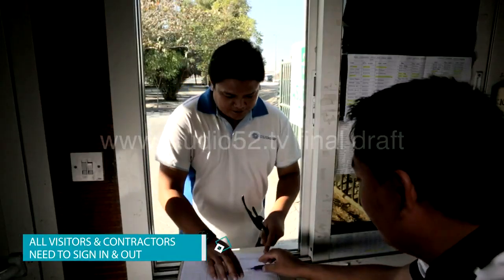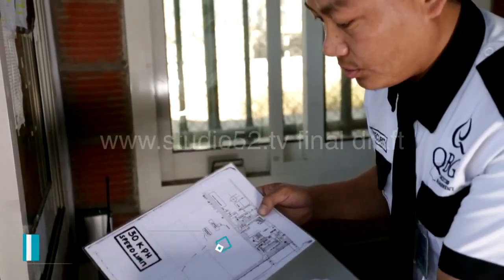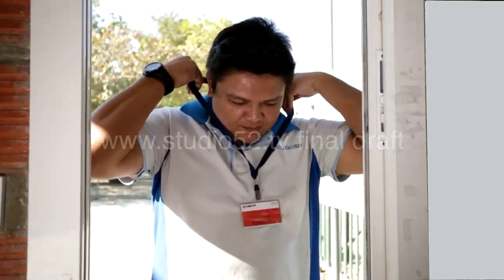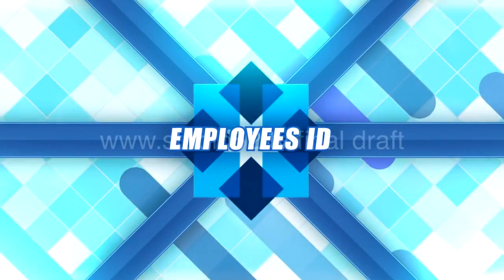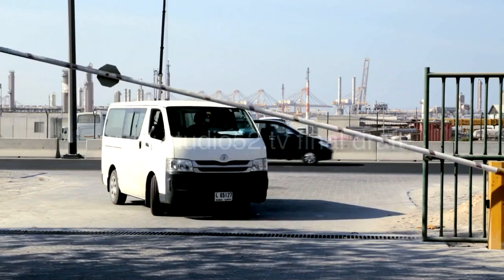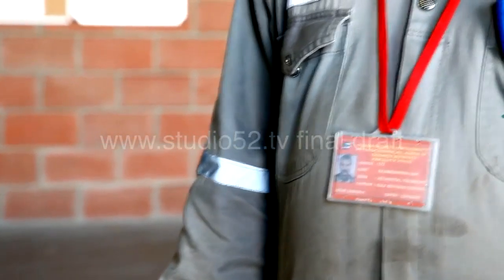All visitors and contractors need to sign in and out. You are issued a pass which you need to keep visible on your person while on GRC site. Workers must keep their company IDs displayed on their person at all times while inside GRC premises.